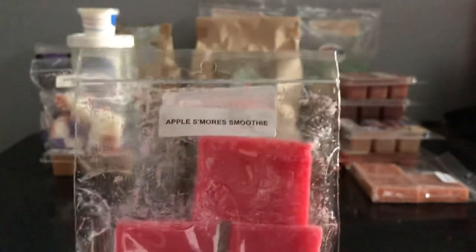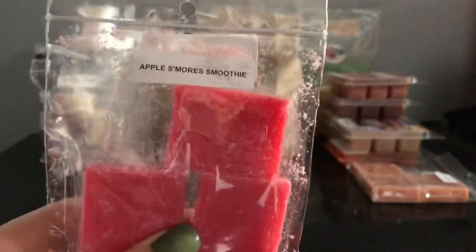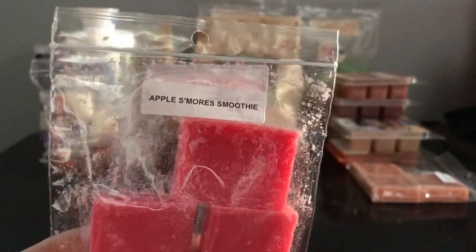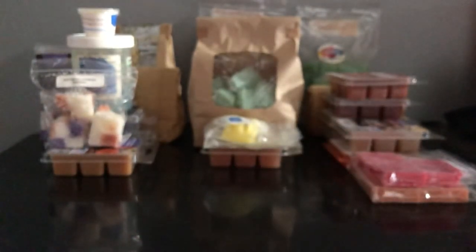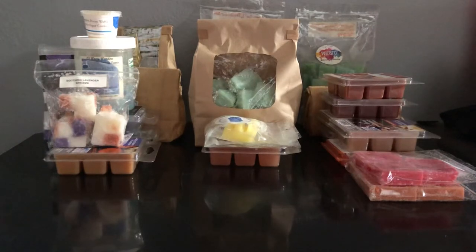And then I wanted to add in one more because I really like this apple s'mores smoothie. So I really wanted to add in that one just to give me a little bit more of a variety from what I have here. I probably shouldn't add in the apple one so I can focus on some more of the clams too, but I wanted a little something different too. So those are my weekly wax picks and what is in my melting baskets.